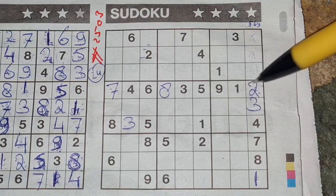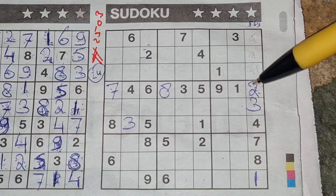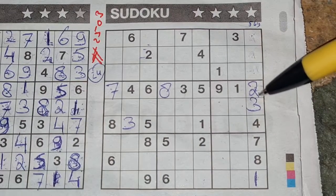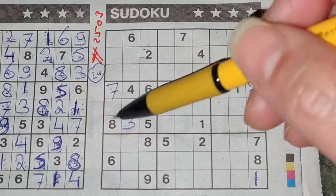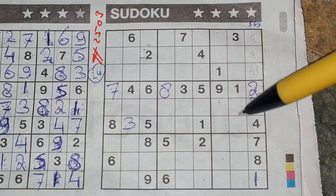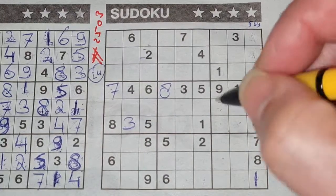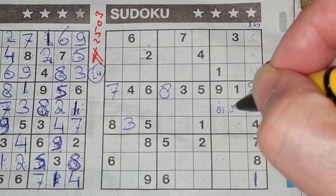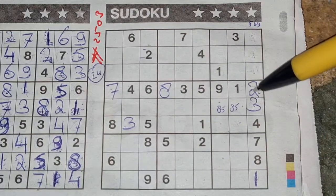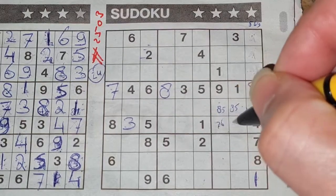Let me see. Yes, 4 missing numbers in this big square. 2 of those missing numbers are the 8 and the 5. We have an 8 and a 5 in this row, so no 8 and a 5 in these 2 boxes. The 8 and the 5 goes in these 2 boxes. Let me mark those 2 boxes. It's a pair, so the other pair in this big square should be for the number 6 and the 7. Let me mark those 2 boxes again.